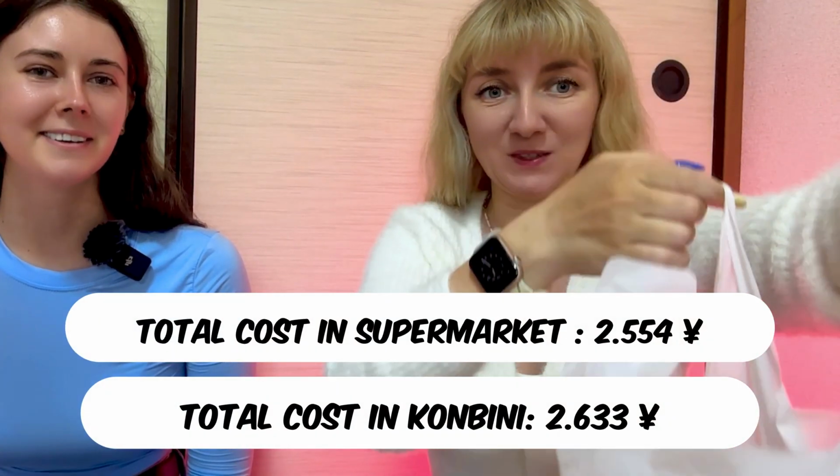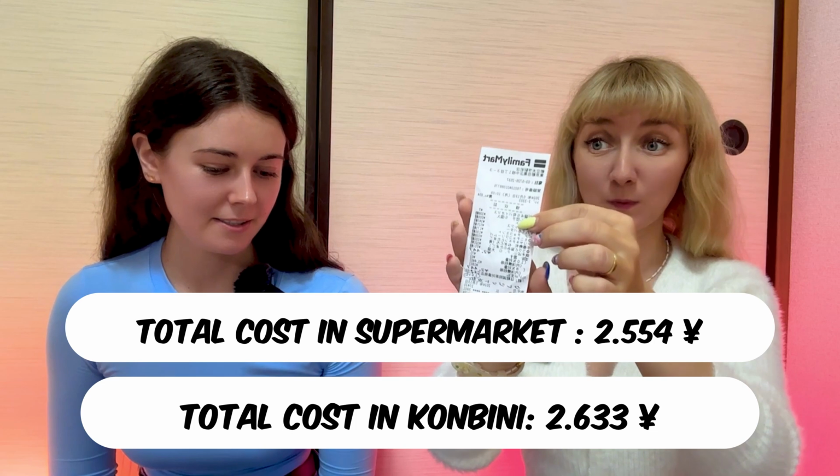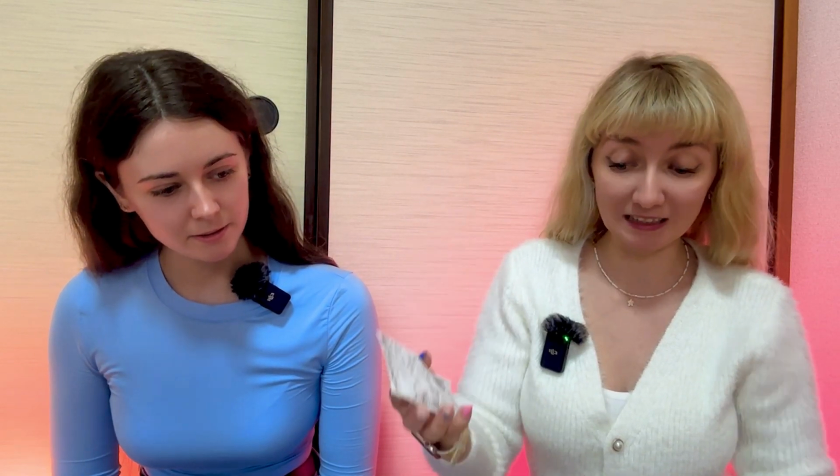Finally, we came home with our purchases. And you know, I expected the difference between the stores to be just huge. Here we got a package from Tokyo store and the total came out to be 2,554 yen. And combini got 2633. It turns out that the difference is about 100 yen.